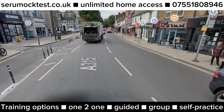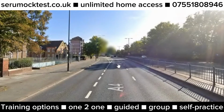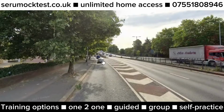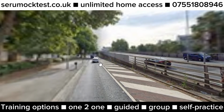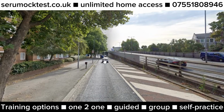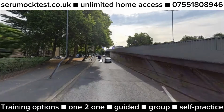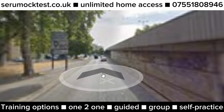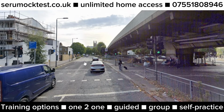If I can quickly show you, here it is. So once we are on the A4, we have options. This is the flyover that we don't want to go onto. So the flyover is gone there, and then we go onto this road, and we continue. Okay, so here we continue, and then obviously here is the slip road that I was talking about.